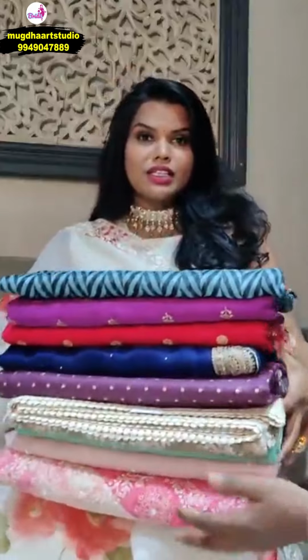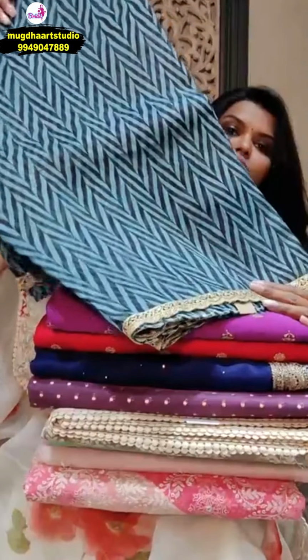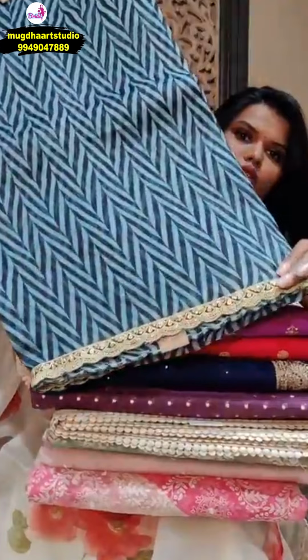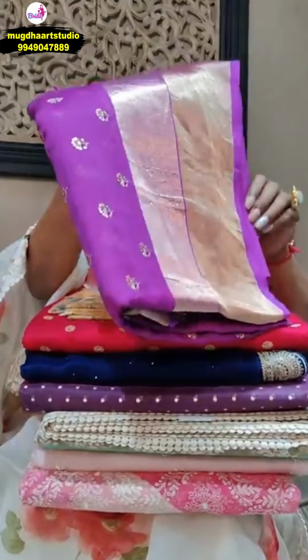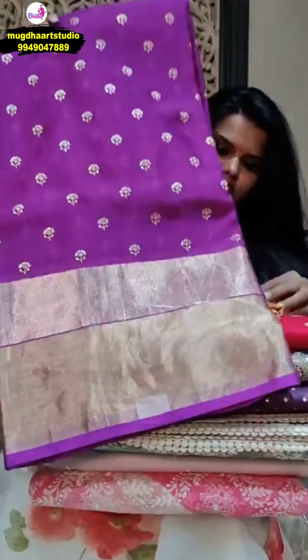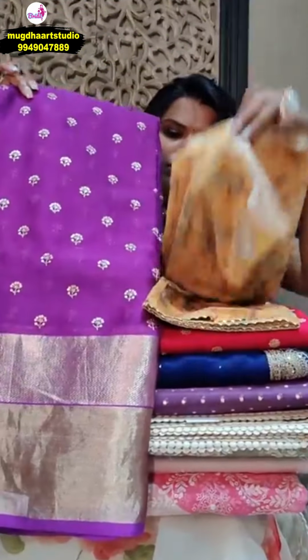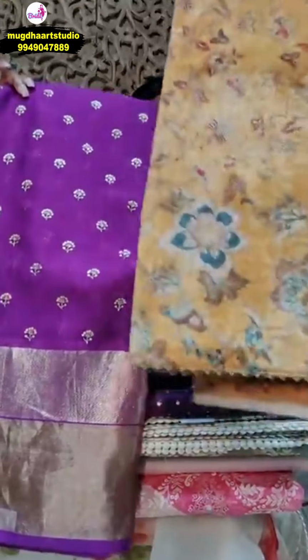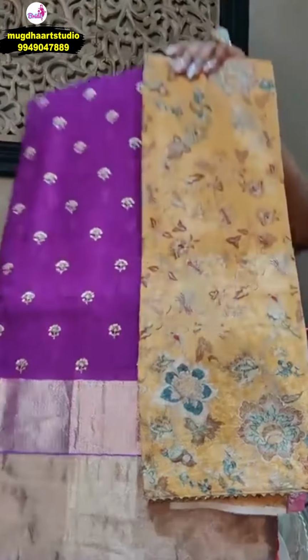These are a few more sarees only. Lot of people have been waiting for this collection. This is a blue and a black organza saree. This is a wine color or a purple color organza saree. Blouse is included, no problem. This is the chana bondi velvet blouse. This is the blouse and this is the saree. Beautiful. This is 10,500.